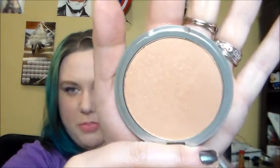Next is a highlight. I technically originally got a sample of this highlight in 2014, but I used it up in 2015, so I'm counting it. It is the Balm's Cindy-Lou Manizer right here. It's very cute packaging. The Balm nails packaging so well. And it does have a mirror on it, but it's just this peachy pink highlighter, which you would be worried that it would be kind of dark.